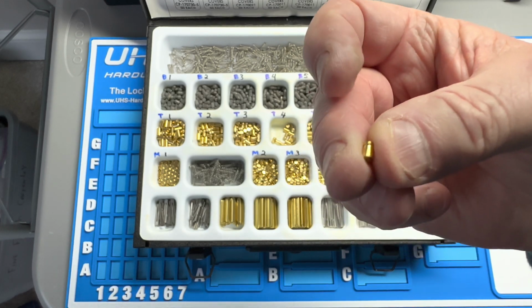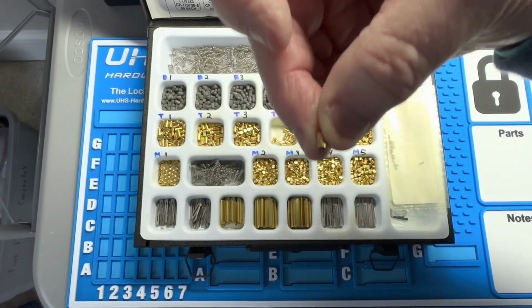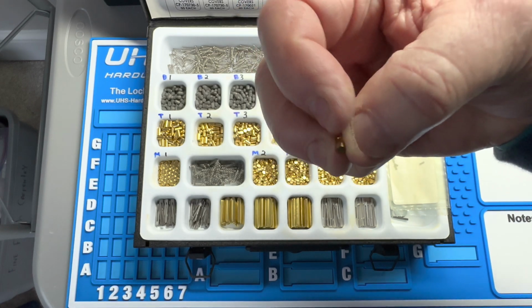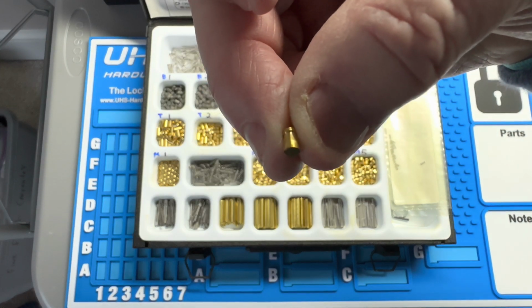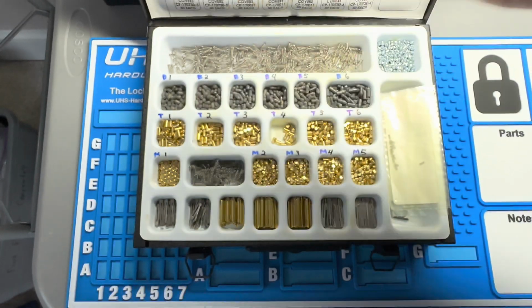Look at this. And I called up Medeco. I said, hey, which way do you put this? You put it down in the cylinder this way, or you put it this way? The guy says, well, you can do it either way, but we recommend that you put the larger part down, which I think is a good idea. Less wear, he said. Good idea.